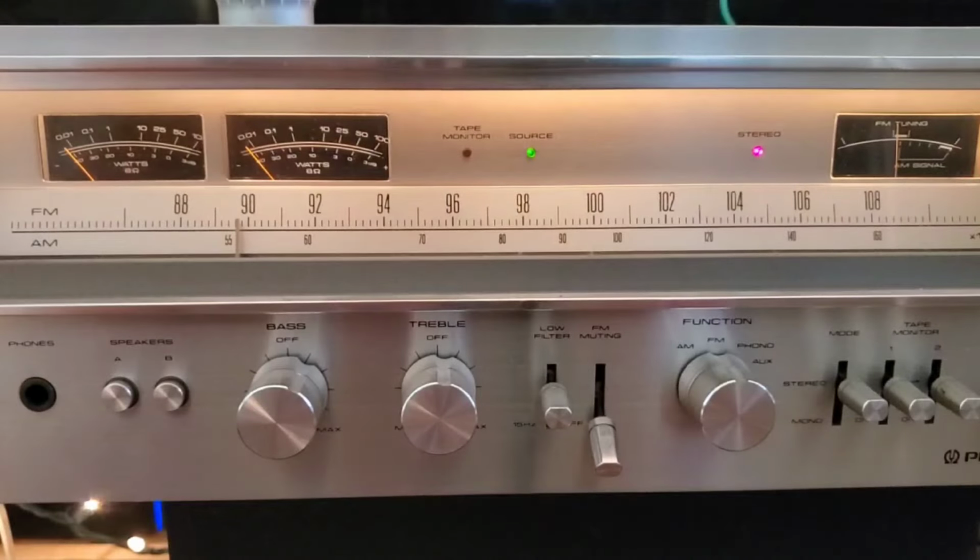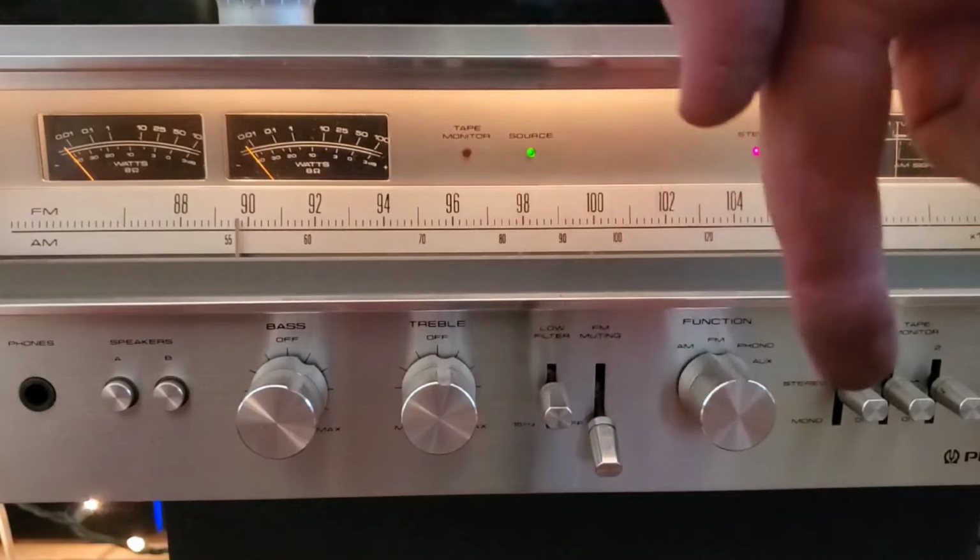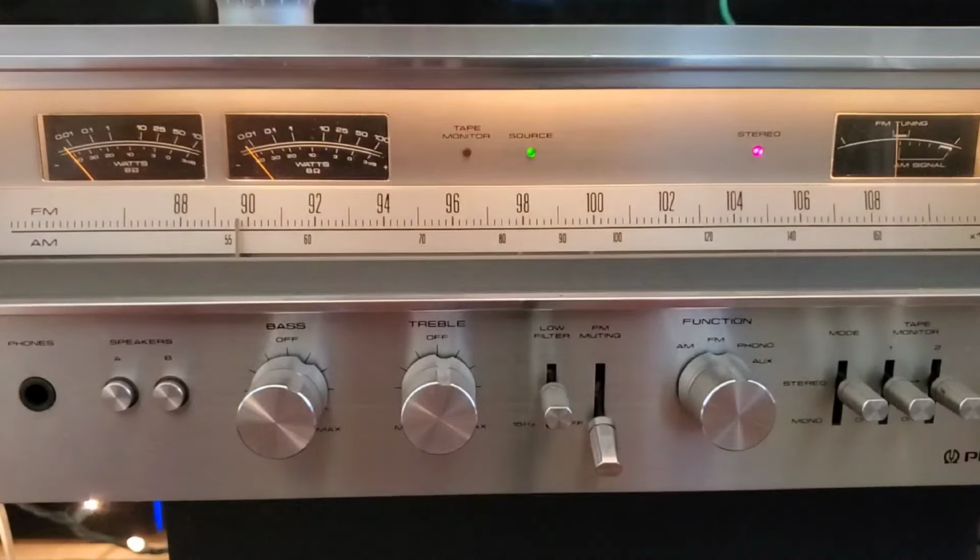So the question is, what makes this such a highly collectible unit in the world today? For one thing, you have meters instead of just single tuning meters going back and forth that give you signal strength. You can actually check the matched wattage output from your left and right channel over here. And as this goes, you can actually see that jumping to and fro, so you can get a visual output.